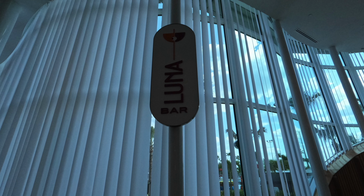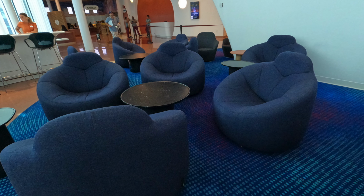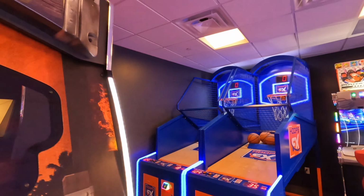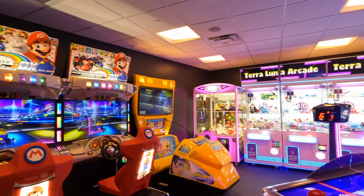The Luna Bar is located in the lobby and only serves beer, wine, cocktails, and beverages. It does not have a food menu. The game room was small, but would be a good option on a really hot day or a rainy day to get out of the weather.